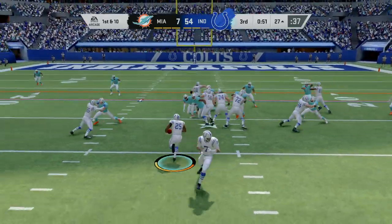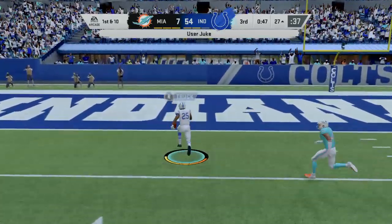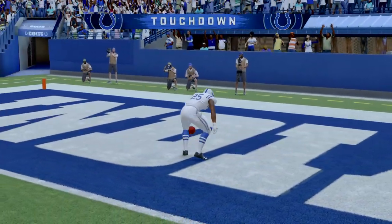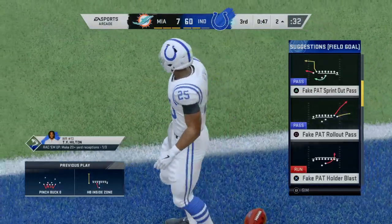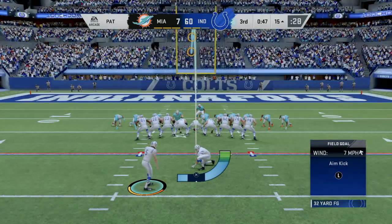Back-to-back good plays have them on the move on first down. Oh, what a juke into space. And he'll get into the end zone. Touchdown, Indianapolis. Marlon Mack, 27 yards, as his guys continue to put this one out of reach.